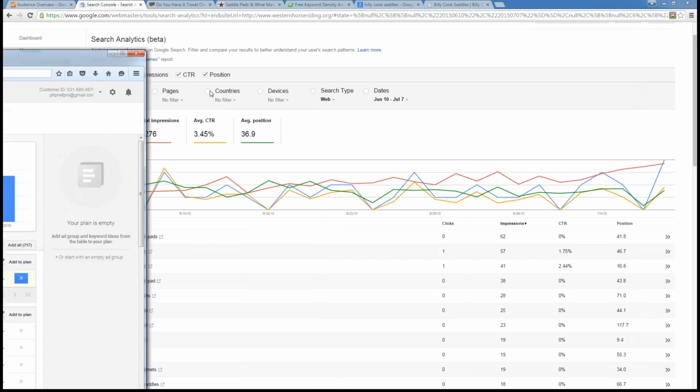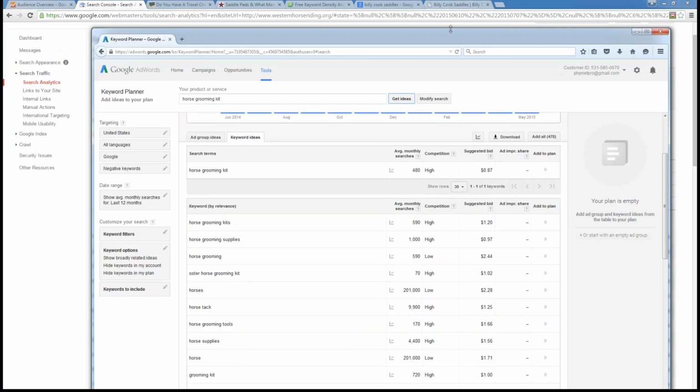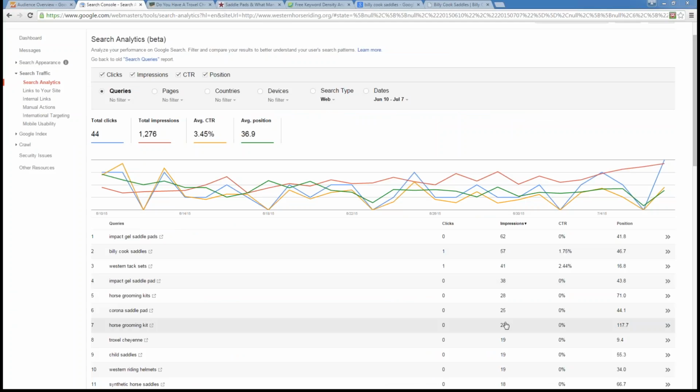Let's see what we're doing. Horse Grooming Kit. So just as an example, if I look up Horse Grooming Kit, we can see that there's 480. Now that's not an incredibly high amount. Chances are, I would say, considering you got 23 impressions off of 480, some of these might be some vendors or even other affiliates and stuff that are looking 10, 15, 20 pages down, and they'll sometimes cause impressions to show up that far down the list.